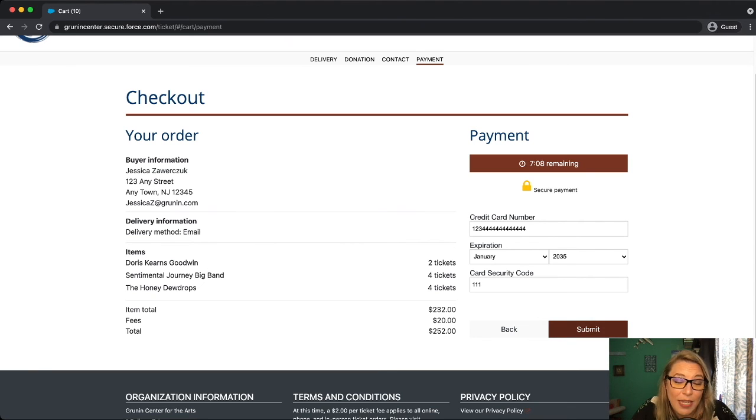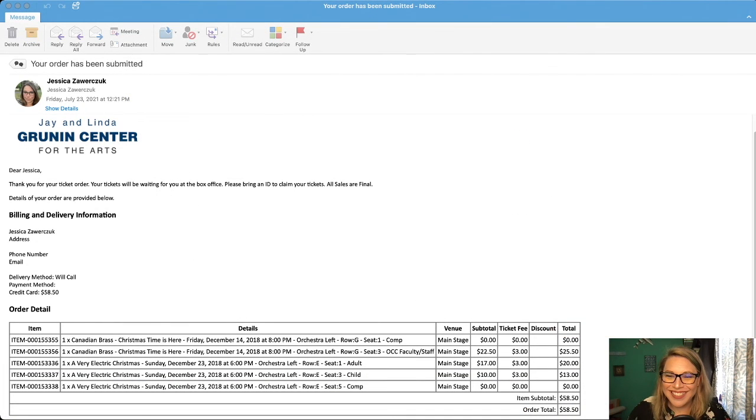I'm not going to click it because nothing's going to happen. But what will happen is within the next 5 to 10 minutes, you're going to get an email confirmation. Let's take a look at what that looks like. All right, so this is what your order confirmation email is going to look like. In this case, it indicates that my tickets will be waiting for me at the box office because I selected will call.